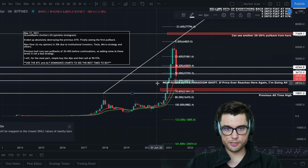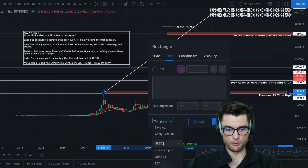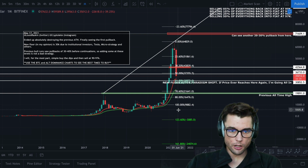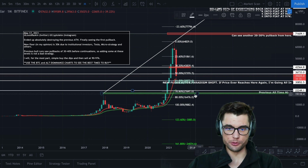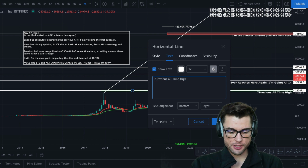So the biggest place, like if it reaches to go in, is the previous all-time high. You know, it's like 20,000. Although I don't think it's going to reach it. I really don't. I see 22,250, just above, I'm going to say 78.6% retracement, close to previous all-time high.